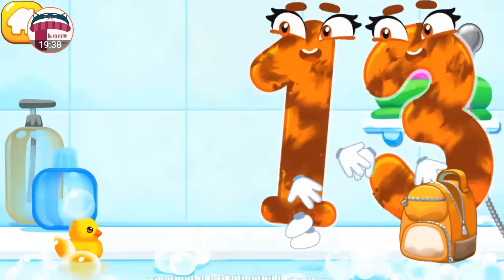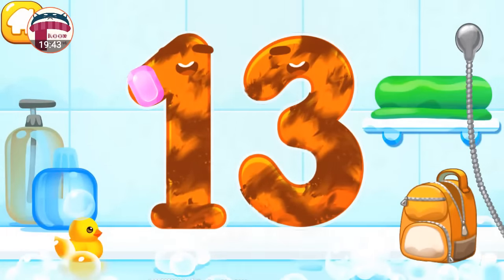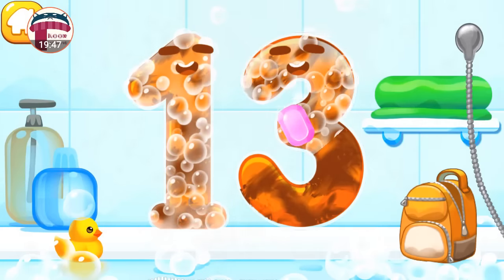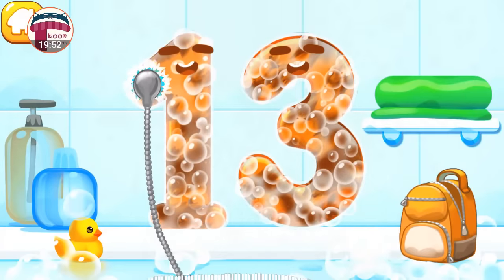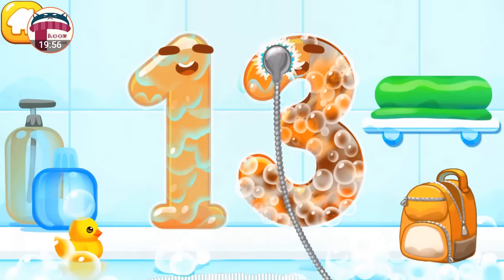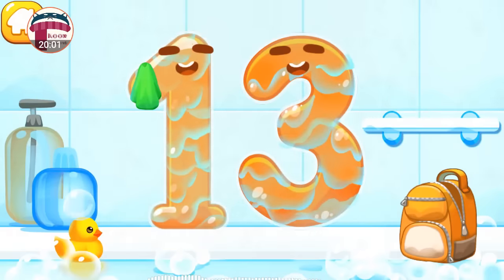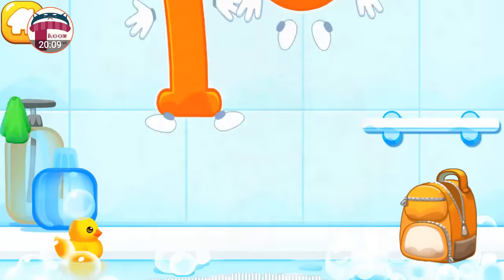Wash the number 13 with soap first. Wash away the soap with water. Wipe the figure with a towel. Like this.